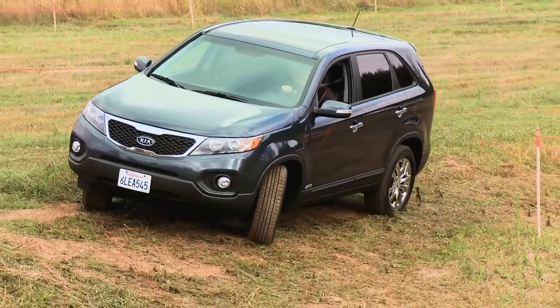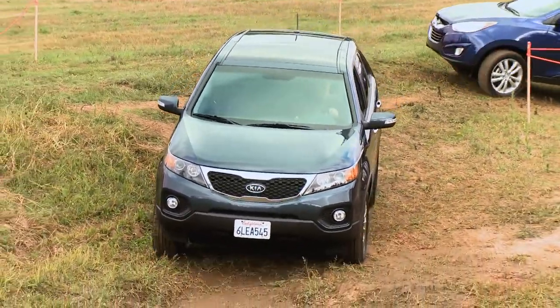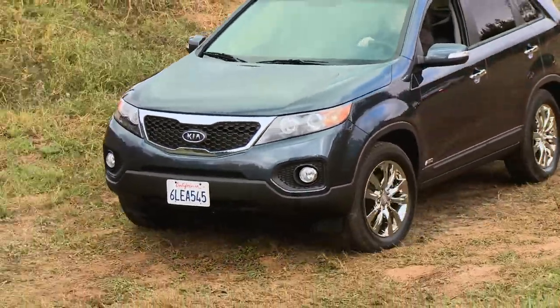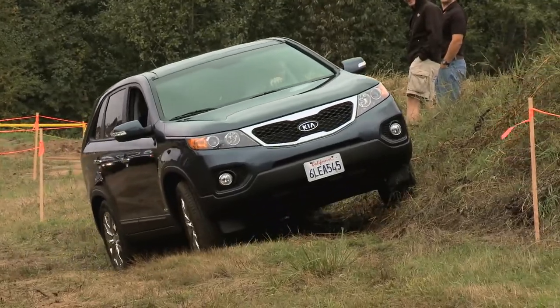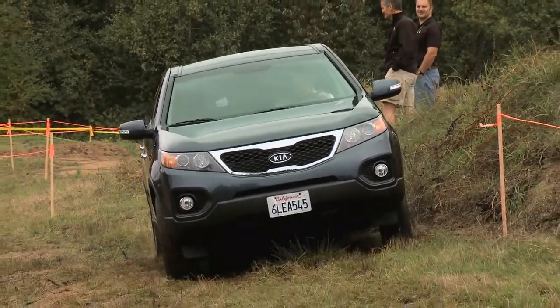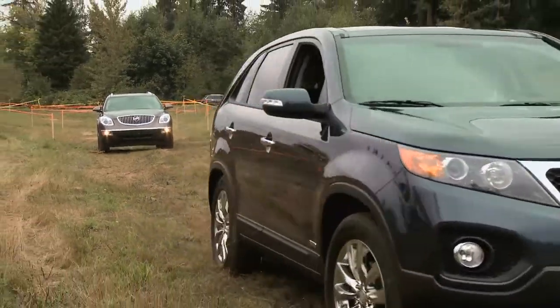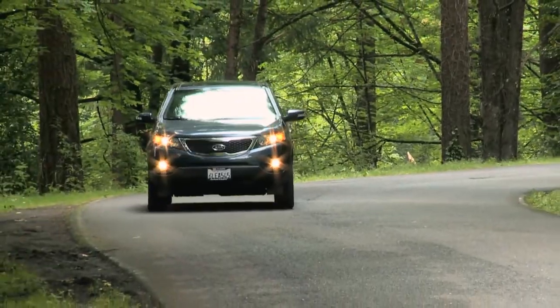Taking the Sorento off-road at Mudfest, we found it to be a capable crossover for trails and hill climbing. The full-time all-wheel drive works nicely, and the locking center differential will take you anywhere you want to go. Hill climbing and descent control will make you look like a professional off-roader, even if you're not. The 175 horsepower 4-cylinder engine pulls strongly, but spends a lot of time in the higher end of its range.